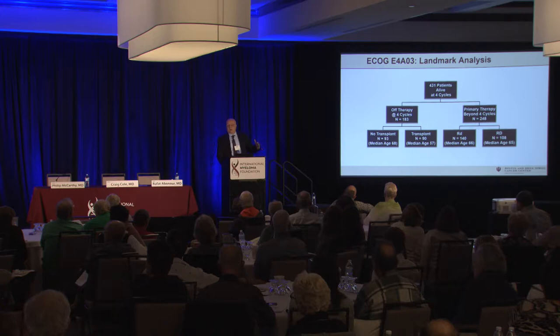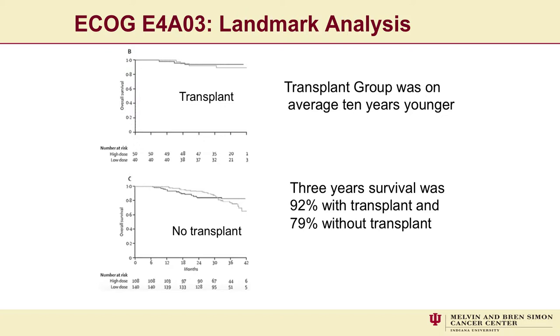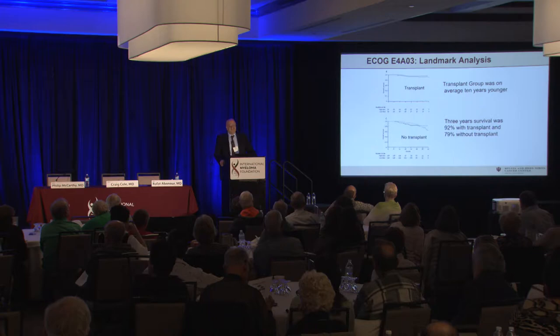So on top here, you see the transplant group. On the bottom, you see the non-transplant group. And it looks like the 3-year survival was 92%, whether you get high-dose or low-dose dex and you go to transplant, and it's about 80% if you just stay on Revdex. So what one can say is that maybe the induction followed by transplant was much better.